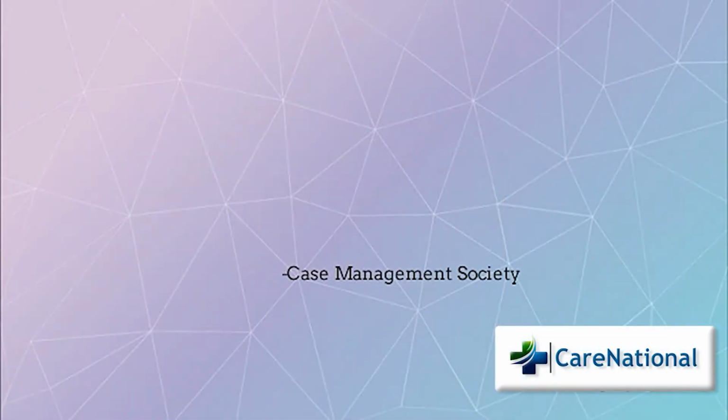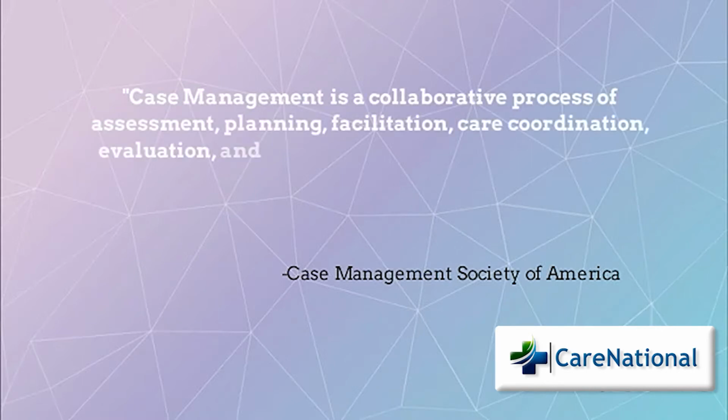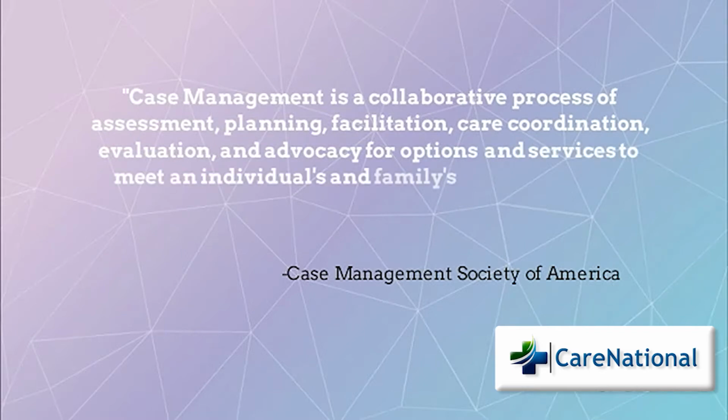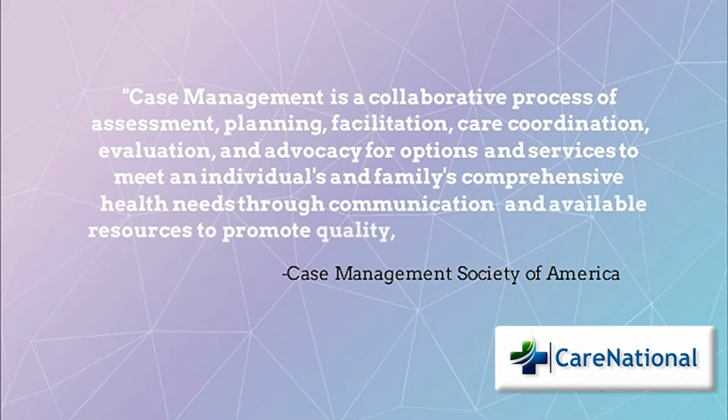According to the Case Management Society of America, case management is a collaborative process of assessment, planning, facilitation, care coordination, evaluation, and advocacy for options and services to meet an individual's and family's comprehensive health needs through communication and available resources to promote quality, cost-effective outcomes.